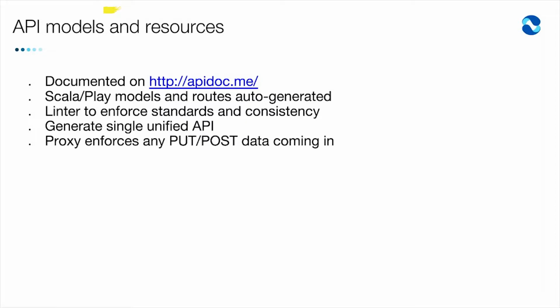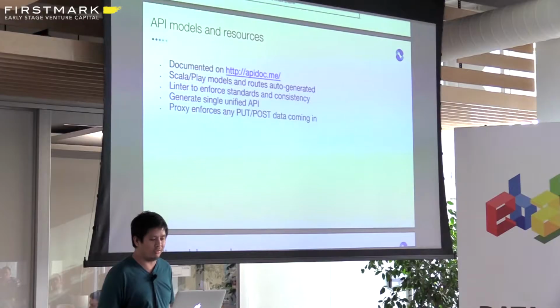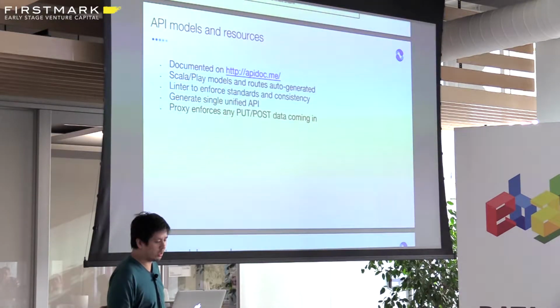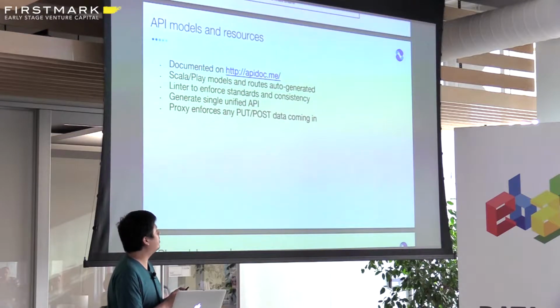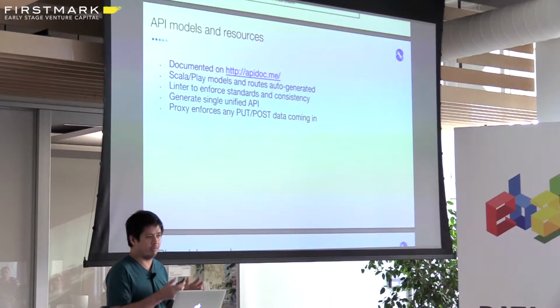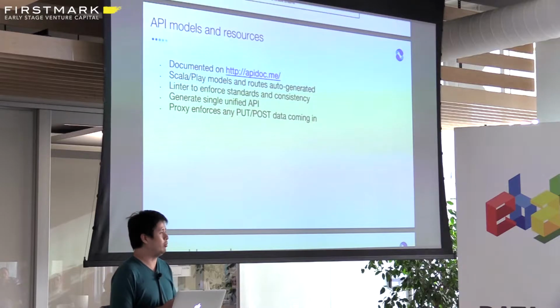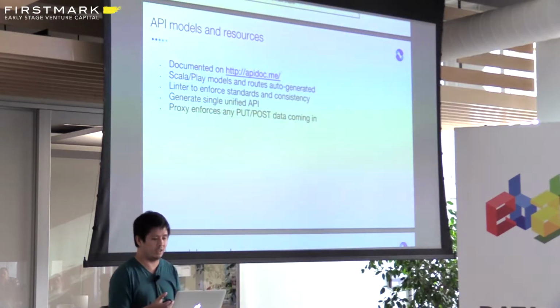Now, API models and resources, just a little bit here. All of our stuff is documented on API.me, which is a personal pet project of our co-founder and CTO, Mike Bryzek. All of the stuff we work with on the back end is Scala and Play, as I mentioned. We have a linter to enforce consistency across the APIs. Because if one person builds something differently from someone working on a different microservice, we want it to look like it's actually just one service, so clients can consistently go across multiple models or resources. They should all look the same.